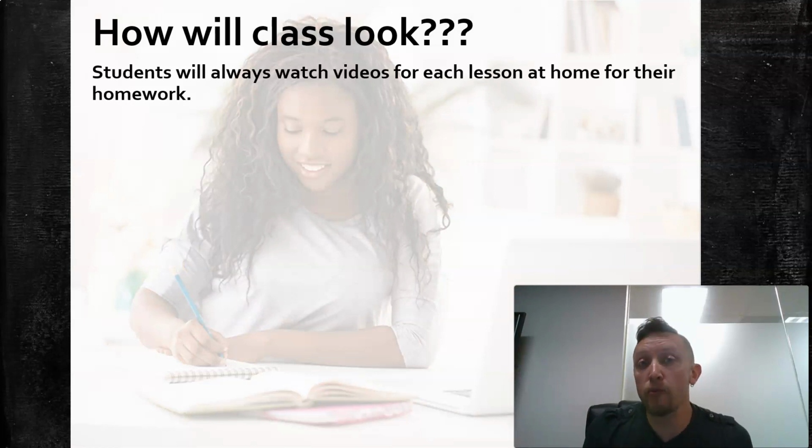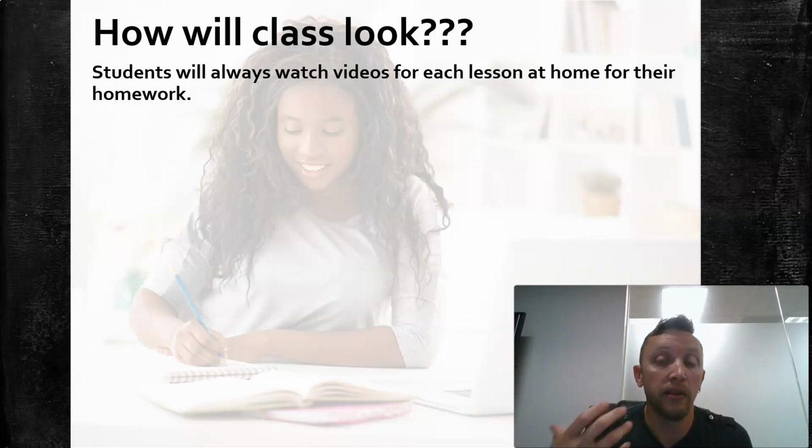What I'm going to end up doing is what's called a flipped model. So students are always going to watch videos for each lesson at home for their homework. Okay, so that is what all students will be doing on their own separate time in the evening or whenever that might be. Their assignment is going to be to watch the video for the next lesson.